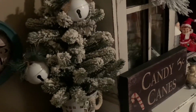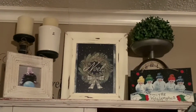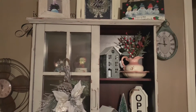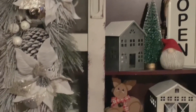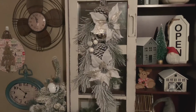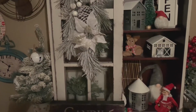And oh, I'm just in love. I want my Christmas tree to be flocked. But it's so messy, I haven't done it. And I haven't bought one like it. But this is my little display. Those homes I think came from Target, and I'm going to show you two different ways to light them up. They are so cute, and that greenery on my cabinet came from Big Lots.